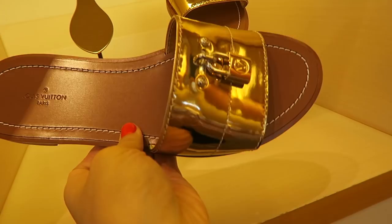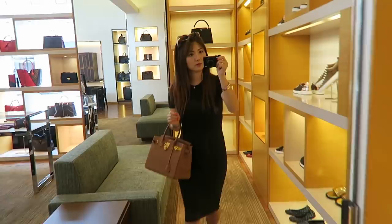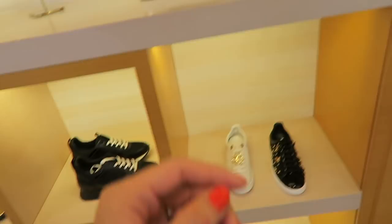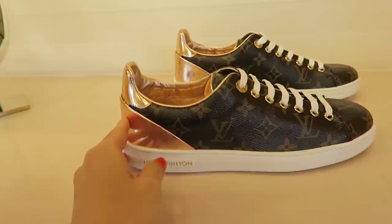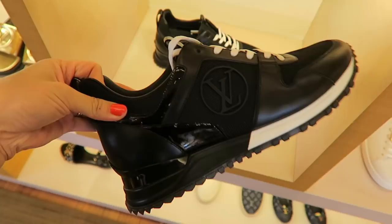And that one is beautiful. Cute. It's like rose gold. That one is cute also. But I don't really wear trainers. But it's super cute, isn't it? Love, love, love.